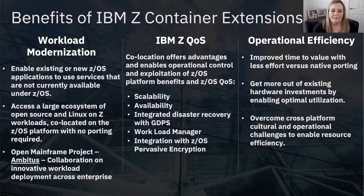There's an Open Mainframe Project called Ambitus. It's actually a really cool project. If you've not taken the time to go check out Open Mainframe Project, it's just open source projects through the Linux Foundation for IBM Z. You definitely should. So this is a collaboration on innovation and workload deployment across the enterprise. That's one I'm highly interested in and I'm a member of, and trying to see what I can do to help that come along.